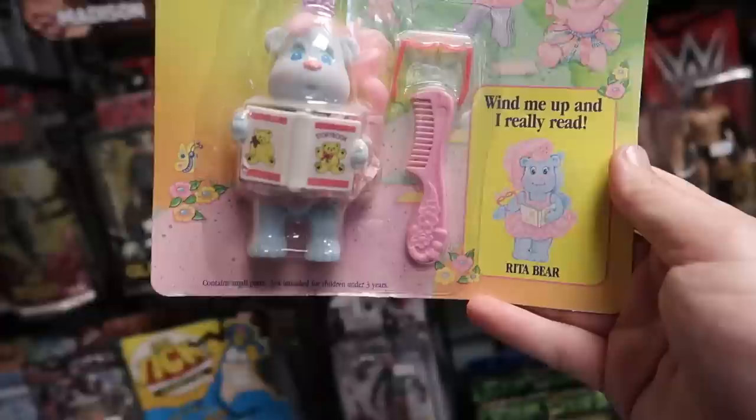One is Rita Bear. Wind me up, and I read. All right. That's cute. And then we've got Flutterby Bear. Wind me up and I catch butterflies.